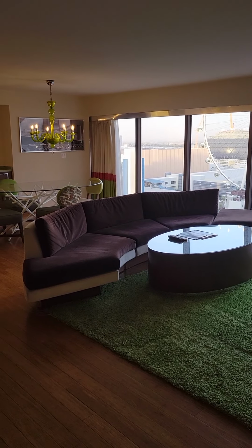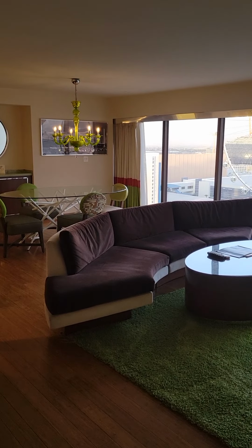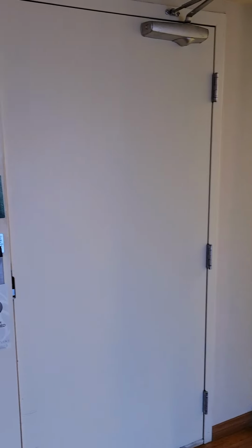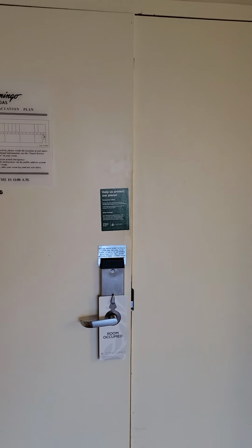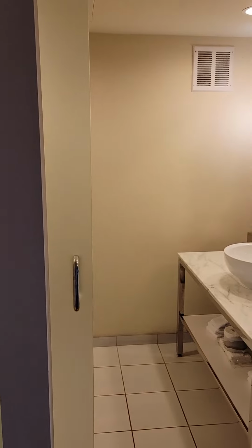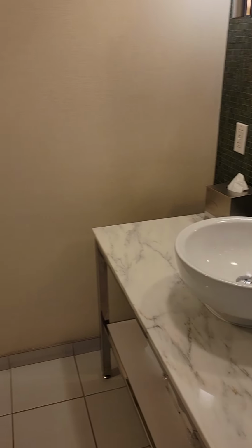Today we are in the 2-bedroom, 2-bathroom Metropolitan suite at the Flamingo in Las Vegas, Nevada. So this particular room is on the 24th floor. It's 24079. It's not far from the main bank of elevators. When you first walk in, there is a half bath here, which is fantastic to have.